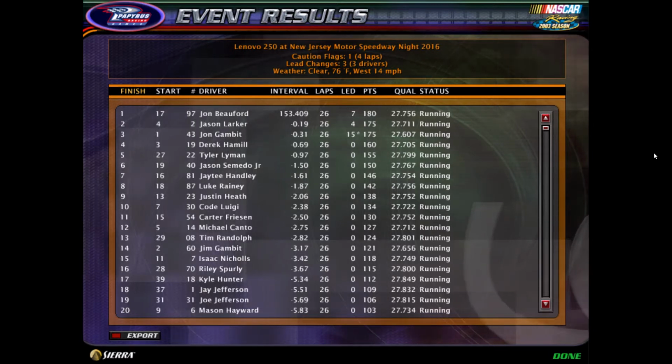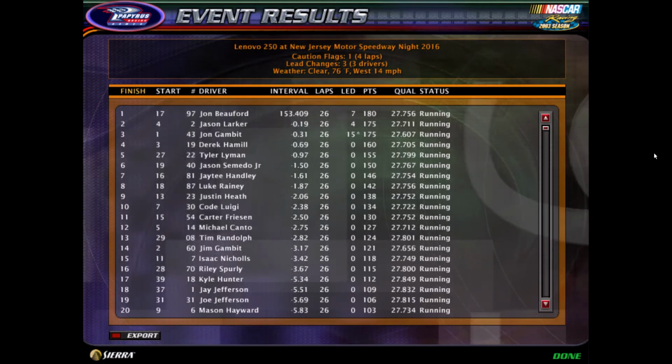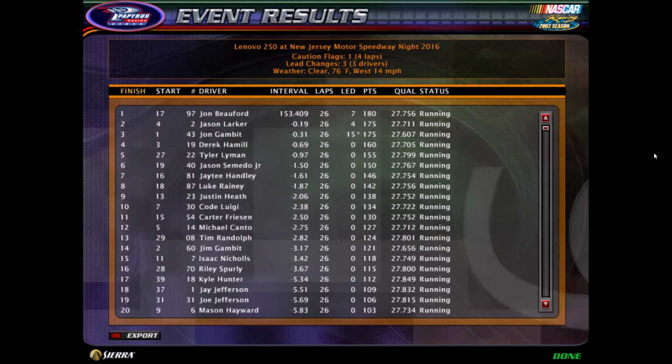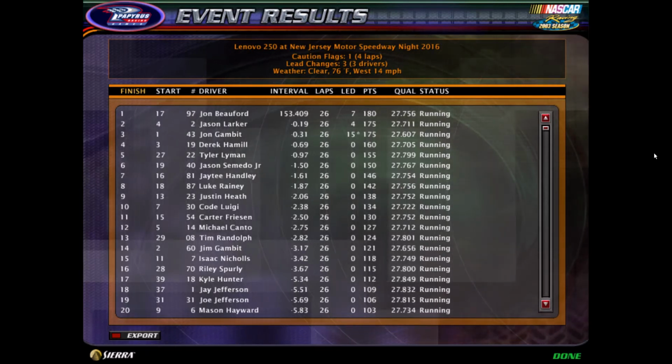Jason Larker leads four laps en route to second. John Gambit, Dominic Carr led 15 of 26 laps. He'll end up third today after starting on pole. Derek Hamill ends up fourth, another solid finish for him. And Tyler Lyman rounds out the top five. Then you got Jason Smith Jr. in sixth, JT Hanley seventh, Luke Rainey eighth, Justin Heath ninth, and Kyle Luigi will round out the top 10.